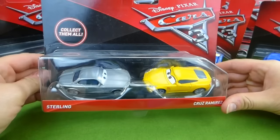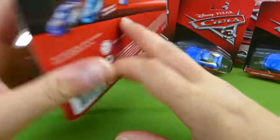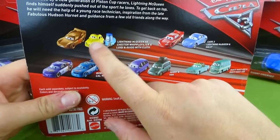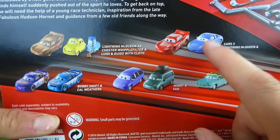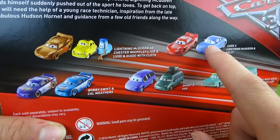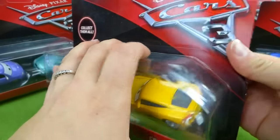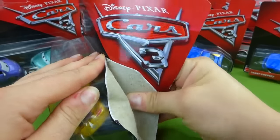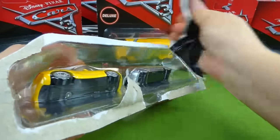First up, we've got Sterling and Cruz Ramirez. And this is a 2-pack set. And here's some of the other sets you can get. We've got Minnie and Van and Sally with Lightning McQueen. And we've opened this in another video. So that's really cool. There we go.